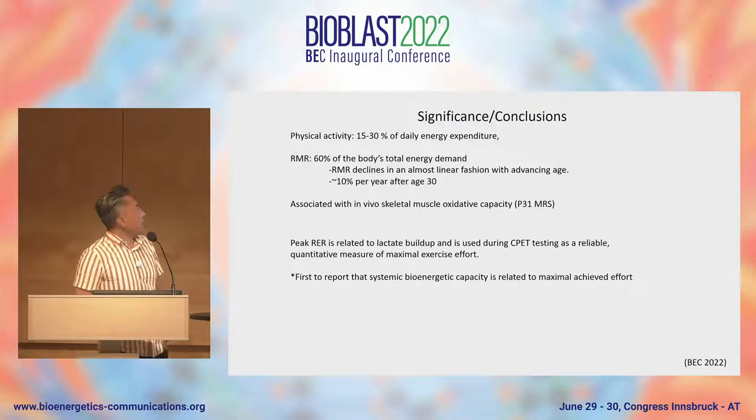Peak RER is a measure that's related to lactate buildup, and it's used in CPET testing as a measure of maximal exercise effort. And to our knowledge, at least in this patient population, this is the first to report that systemic bioenergetic capacity is related to this maximal achieved effort.